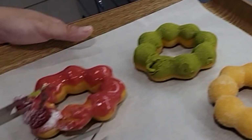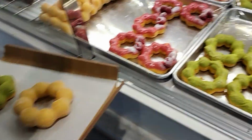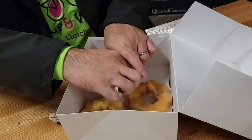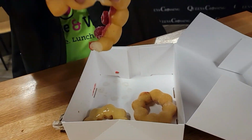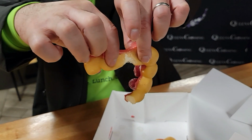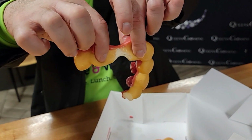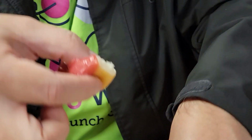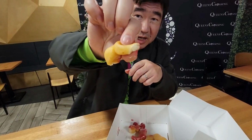Try the raspberry. Let's pull it apart. This is messy. You can see, look at it. Look at that stretch. Insides. Definitely a messy thing.